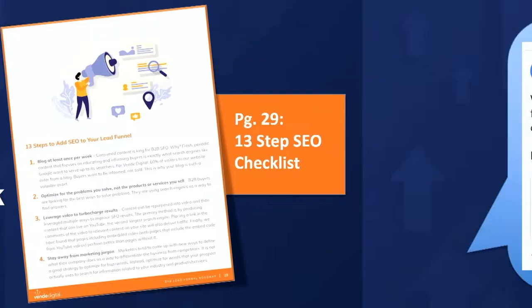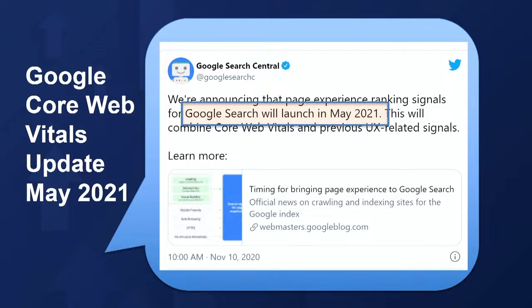On page 29, we actually have a 13-step checklist that you can go through to help optimize your website. We've been doing search engine optimization for a long time. I just mentioned that. And Google has been the 800-pound gorilla almost since the very beginning.